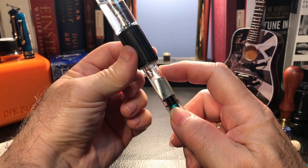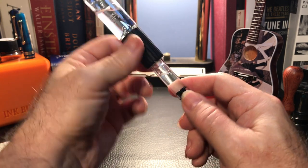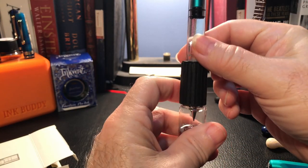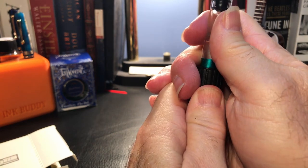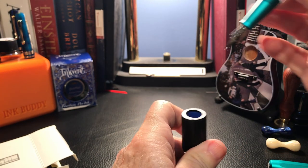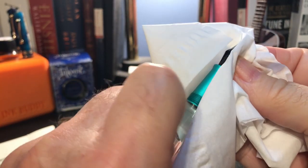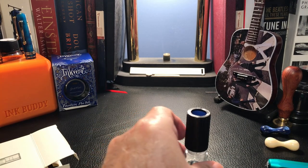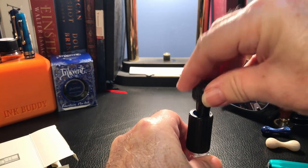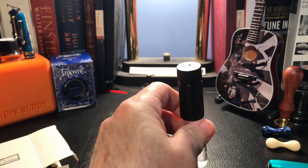Now, I'm not getting a full fill, of course, and you wouldn't with an ordinary ink bottle. But at this point, you can turn it the other way around, unlock, and then you can use a tissue to wipe off your nib. But there's also, I'm going to close this up. It's always a good idea to close that right up to prevent disasters.